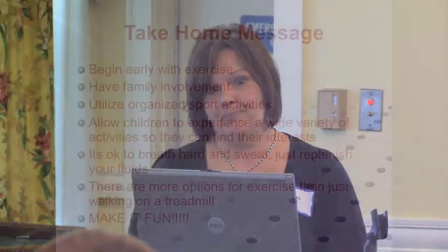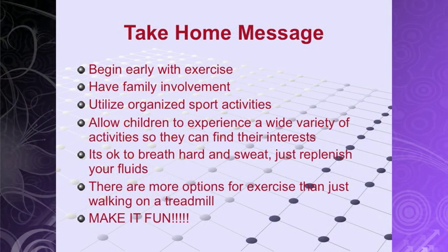So the take-home message: begin early, get your kids involved, do things as a family, and utilize the organized sports and activities, because if you wait till high school, the kids aren't going to sign up to be on a sports team if they haven't had the experience or don't feel comfortable doing it. Allow children to experience a wide variety. That's why I talk about all these programs. Let them try it all and find something they're really going to enjoy. And it's okay to breathe hard and sweat. Just replenish your fluids. And there are more options for exercise than just walking on a treadmill. And most of all, make it fun.